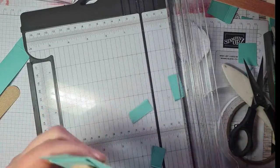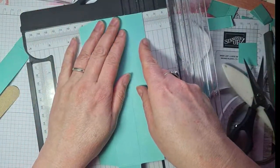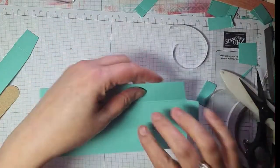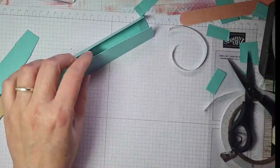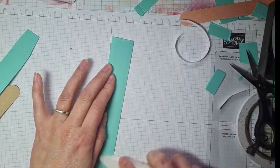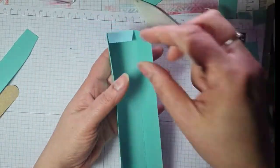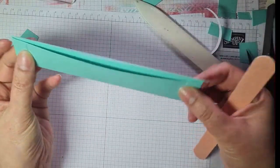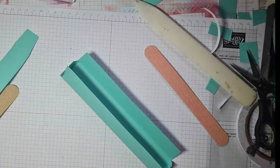Now, why is that not folding? I might just cut that a little bit shorter. Oh, wow, my apologies, everyone. This is not up to my usual standard. You know what? I think it's too much to have that on. I'm going to put that there and that there like that, and then it just makes it easier to pop that in. Right.